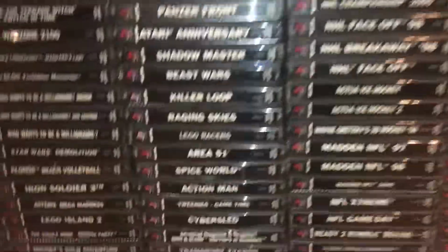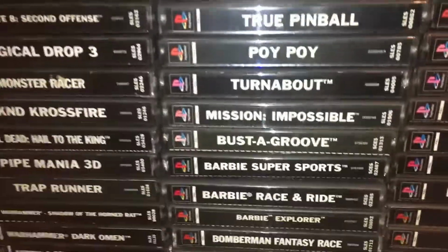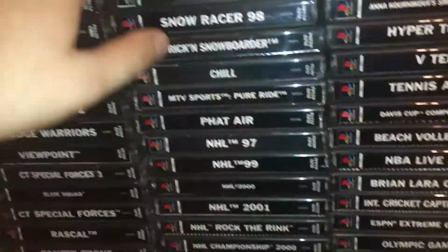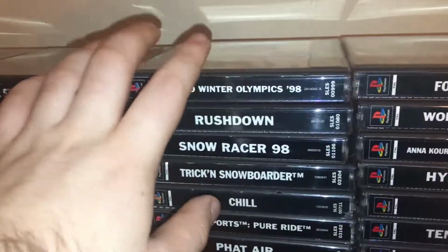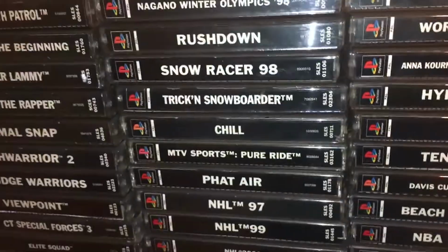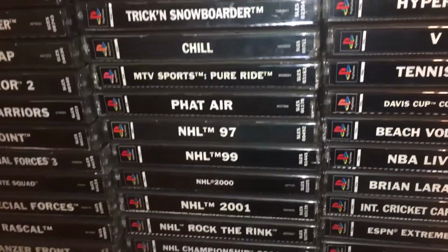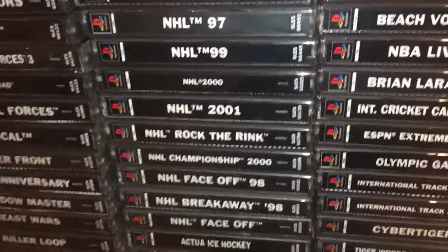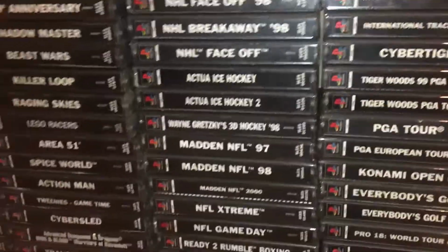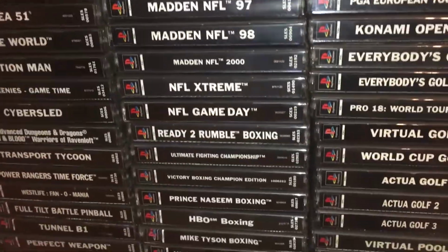So anyway, where does it start? At some point, I think it gets into the sports titles. Am I wrong? Yeah, no, I think here. Exactly here, we get into the sports games, and there's loads of sports games, and these are the ones that are just shelf fillers, really. But yeah, sports games. So, what was I going to say?